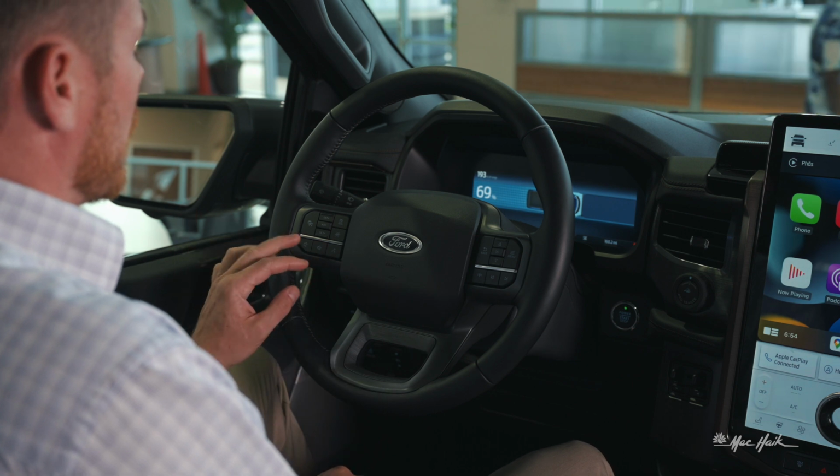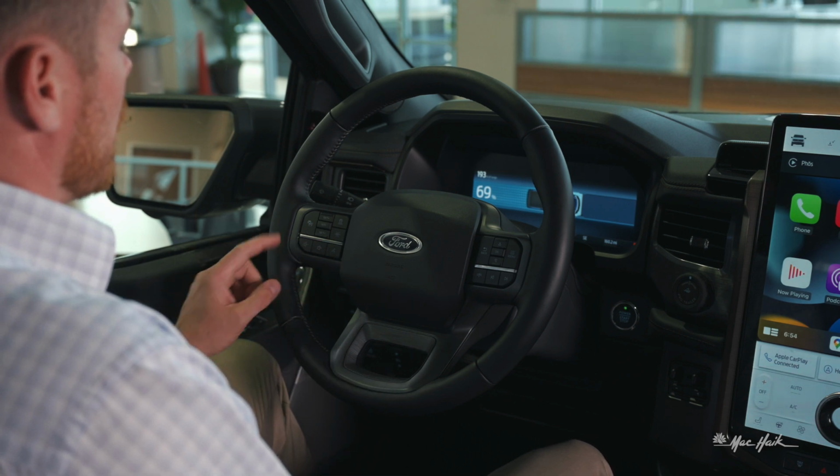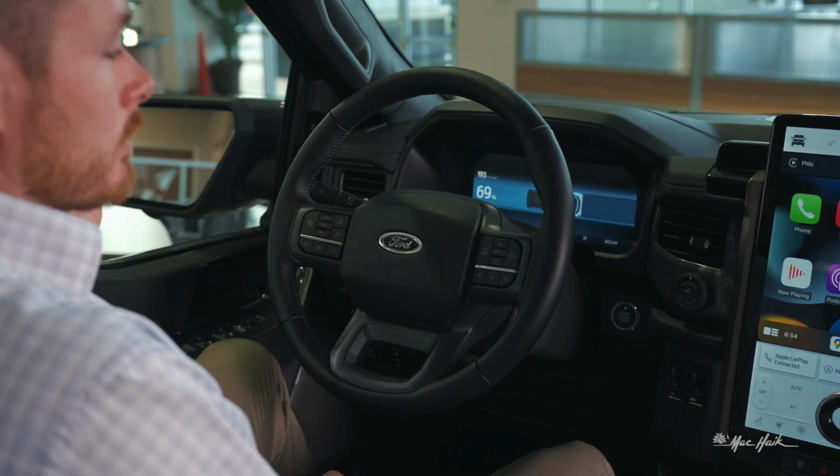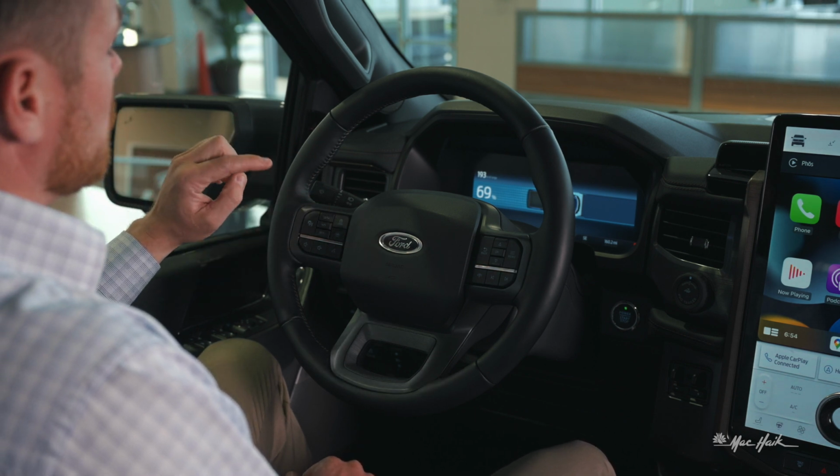To the left, I have the volume up and then the volume down and then the cruise control button. This would be my set button when I get to the speed that I would like to be at.